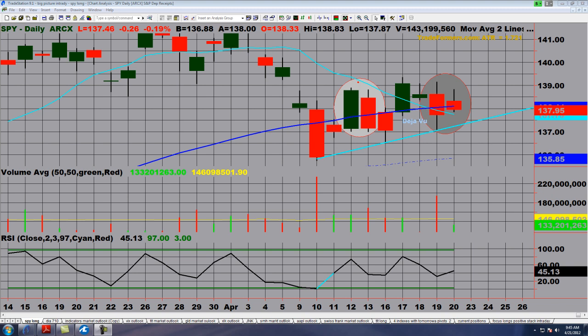So, markets were quite interesting. What happened? Well, first of all, you can see that this ellipse right here is illuminating where we finished up last week. So when we talk about it's deja vu all over again, you can see we did the same thing this week. Now, we ended up with yet another inside day, just under the 50-day moving average.